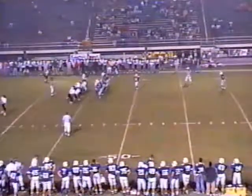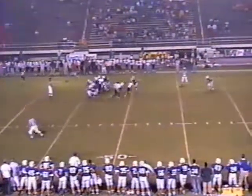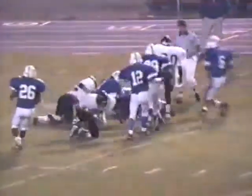All right, Tressler back to punt. He'll stand at his own 40. 4th down 14. Here's the snap, and Hendersonville coming, but Tressler will get it away. And it's going to be fielded at the 11. Loose football. Lebanon may have it.